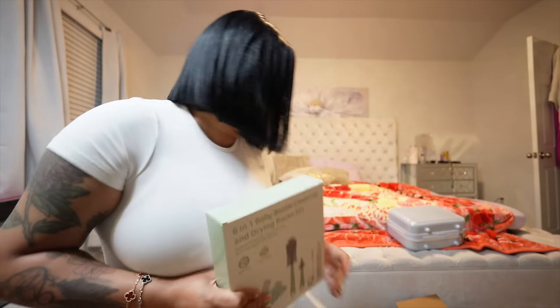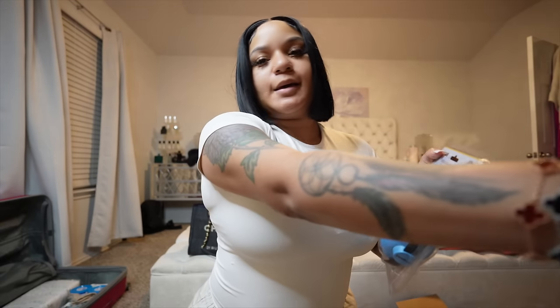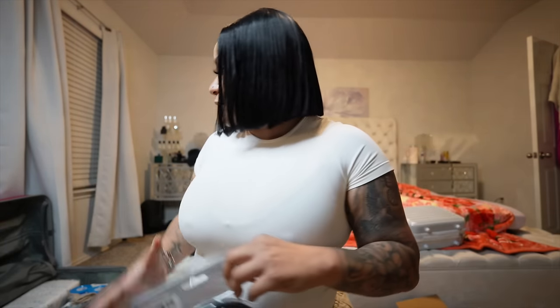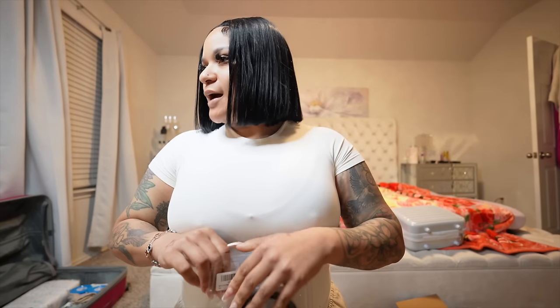So I got these two. I'm gonna go ahead and open them, and I'm finished packing a little bit. Then I'm gonna take my ass to sleep, and I'm gonna see y'all tomorrow morning. Tomorrow's Friday. I don't really have much to do tomorrow.